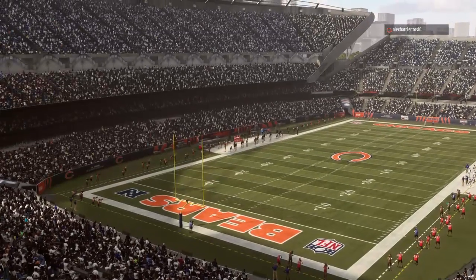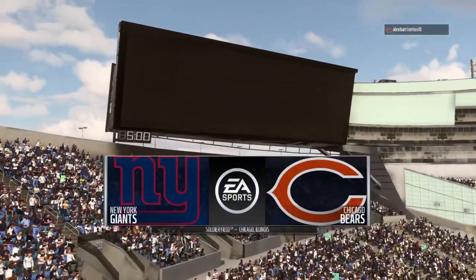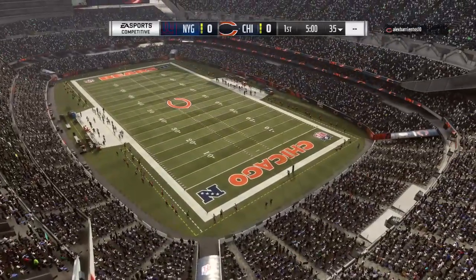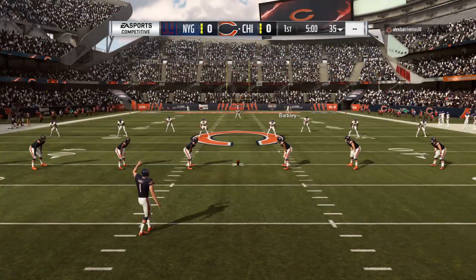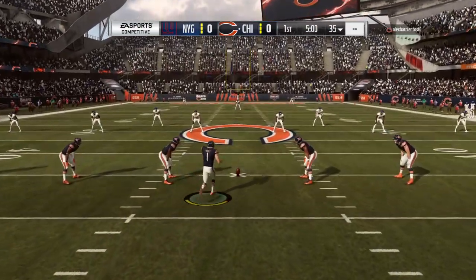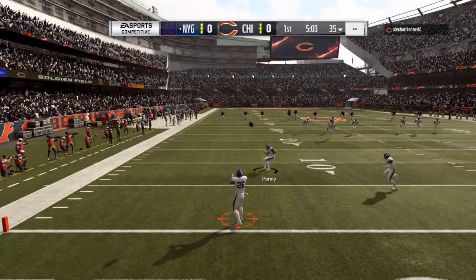It's the NFL on EA Sports, and we are at venerable Soldier Field in Chicago. This was the scene a moment ago as the Bears emerged from their tunnel. Ready for football are they, and ready for football are we, as the Bears get set to match up with the New York Giants. Cody Parkey now ready to get this one started, and off we go from Soldier Field.